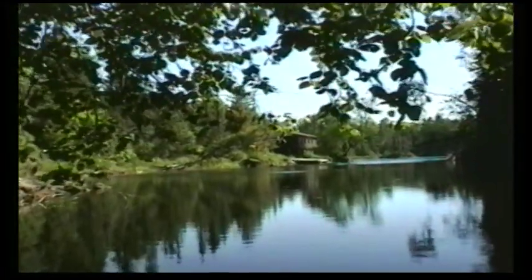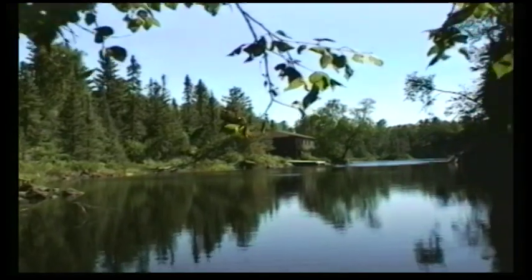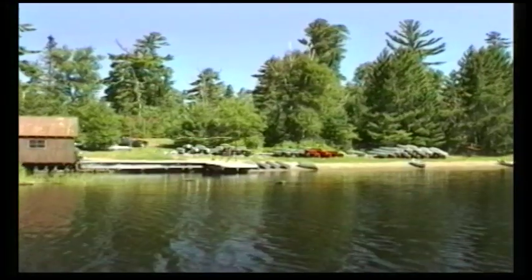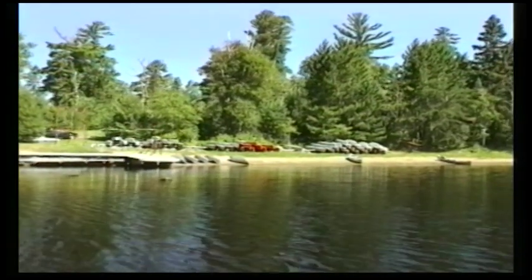These are the last buildings you'll see on this trip. You can also launch from here for a small fee. It might be worth it to park your car in a safer place where there's always somebody around.